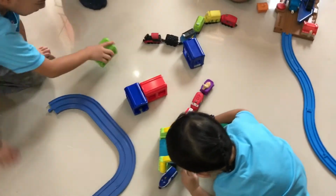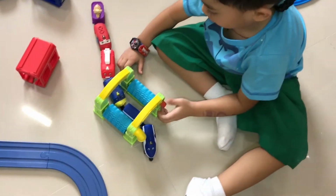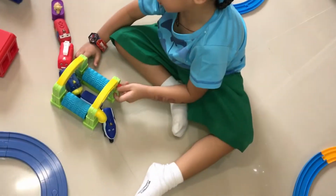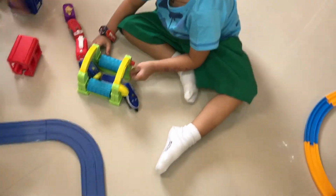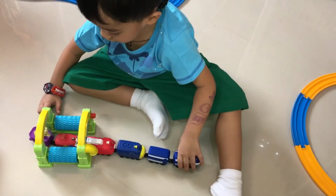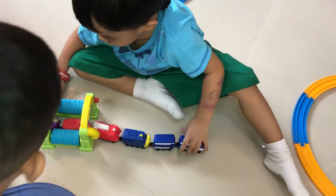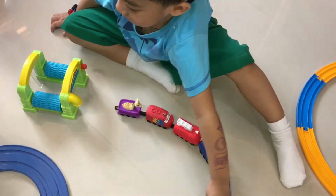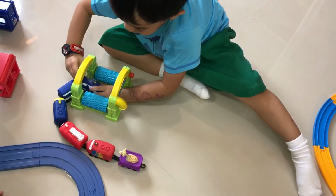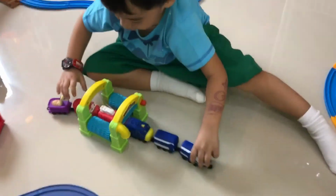How about you, Maita? Oh, you're washing your toy? Yeah? Are they dirty? Yes, they are. Okay. So the giraffe won't fit there because the giraffe is too tall. Let's try at the floor. Go, go, go. Oh, it fits. If it is on the floor, it fits. If it's not on the floor, it won't, right? Yeah.